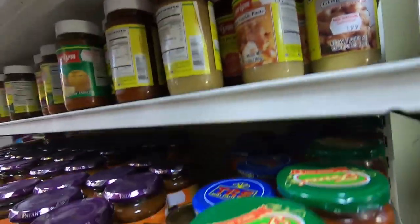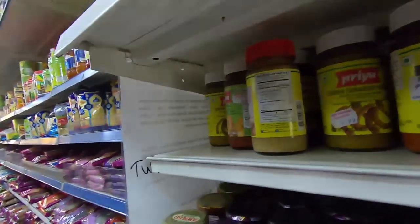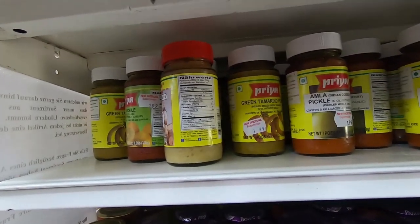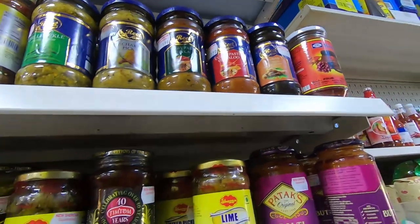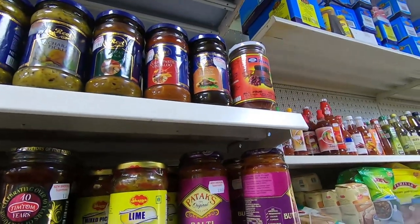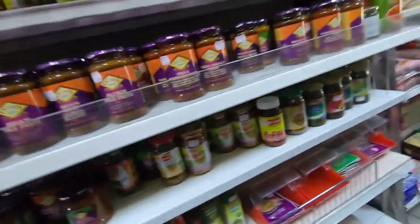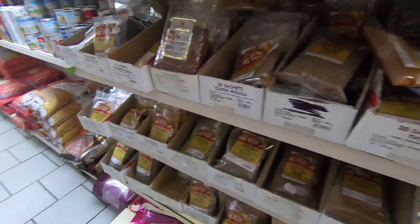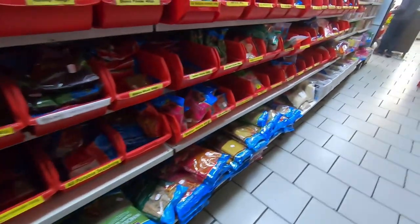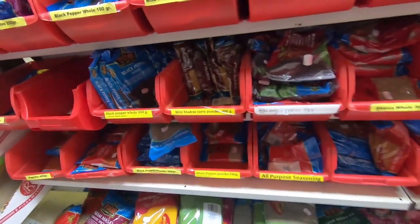Ginger garlic paste for 2 euros. Hot lime pickle, 500 gram. It's good. Curry paste, vindaloo paste. So apart from the tur dal, there will also be other lentils. These are the spices, 50 gram for 1.25.